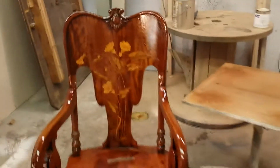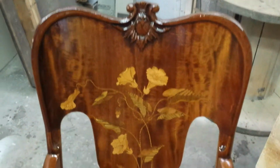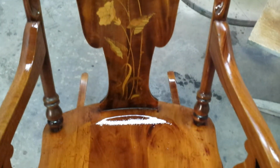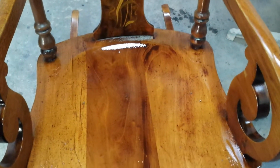We can zoom in on that little treasure. Oh, it's just so beautiful. It is, isn't it? Yes. Beautiful rocking chair. Yeah, I probably refinished maybe 75 to 100 rocking chairs in my life, and this is one of the prettiest chairs.